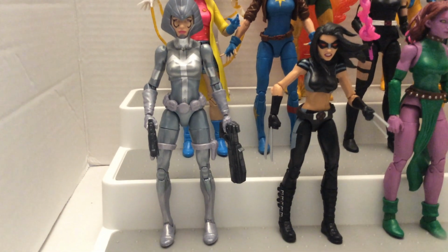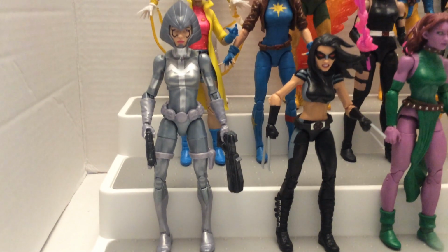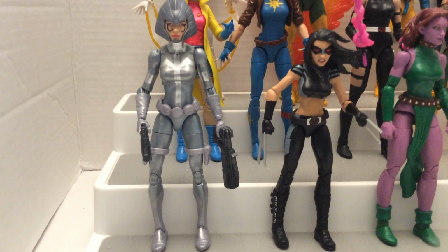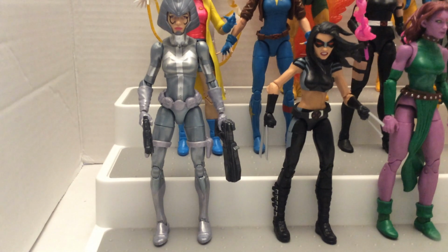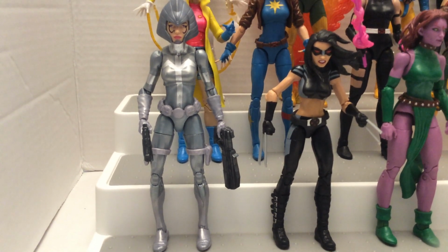So I didn't really change a whole lot about the Silver Sable body. I pretty much left everything intact, and I just put the head on top. And this is how I envision her. I might change her further down the line, but that remains to be seen.